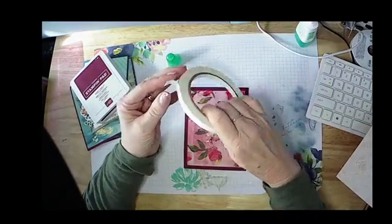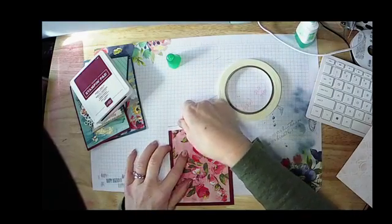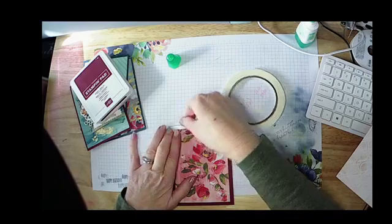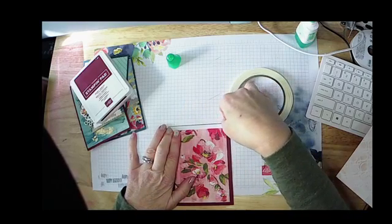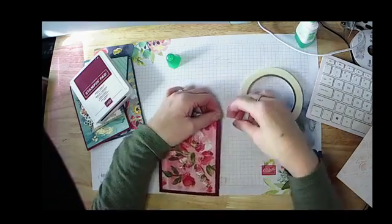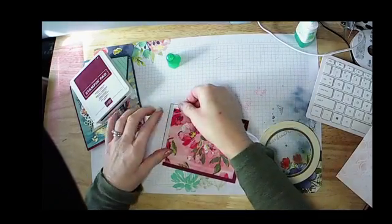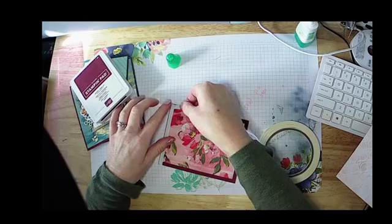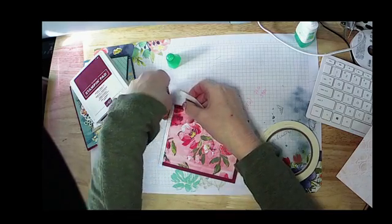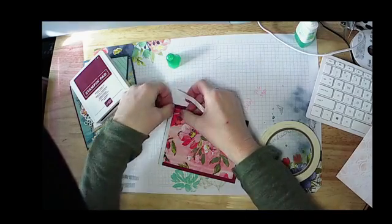Now with tear and tape, I'm going to get it out. And I'm literally going to tear and tape all the way across the edge of this so that the whole edge is gold. And if you see a little bit of the DSP, it's okay. And if you see a little bit of the cardstock, it's okay too. It'll just add dimension to everything that you've got. And you've got to make sure that you get the glue all the way around, because if not, you're not going to see gold everywhere.